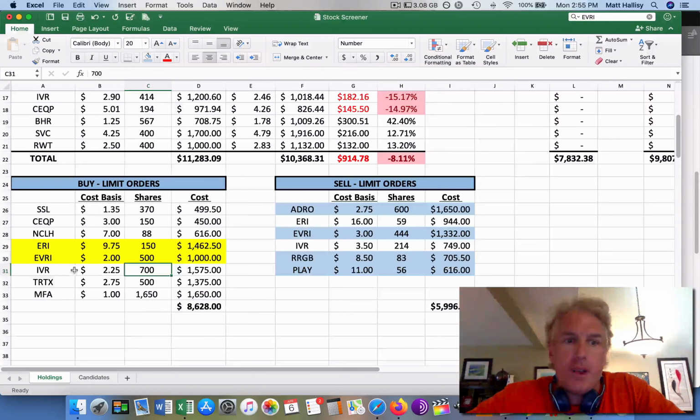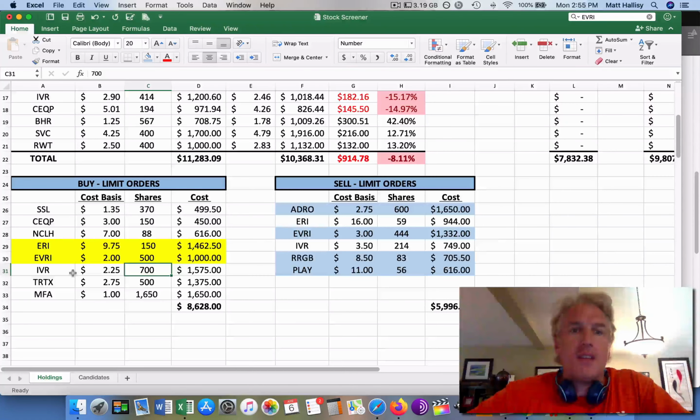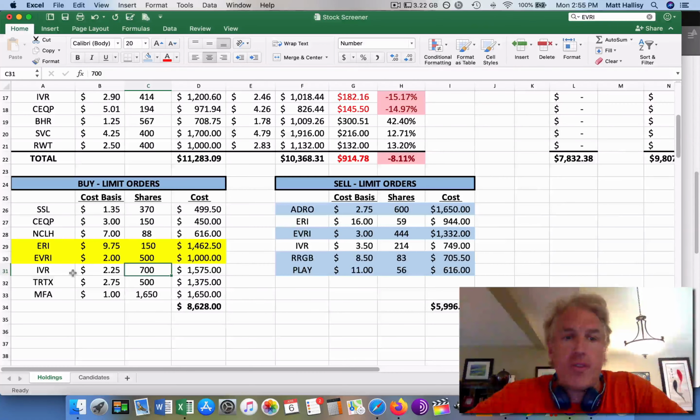All right, and so I looked at IVR, which is Invesco. It's a real estate REIT. Invesco, again, has the naming rights to the Denver Broncos Stadium. Doesn't always mean anything, but I looked at that, and everybody's saying that of all the REITs, there's four REITs that are in really, really good position to thrive under this, and one is Invesco.